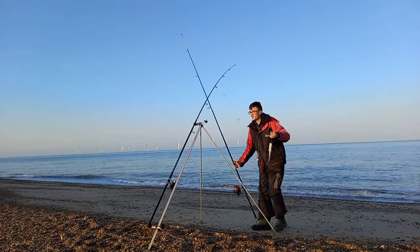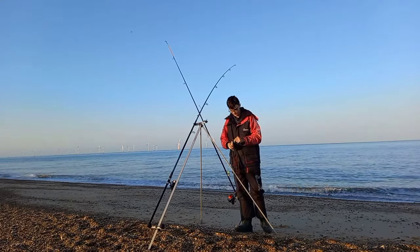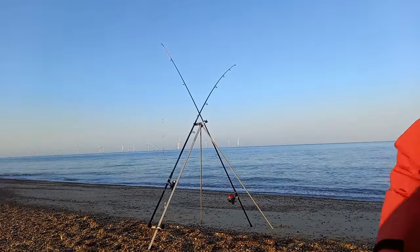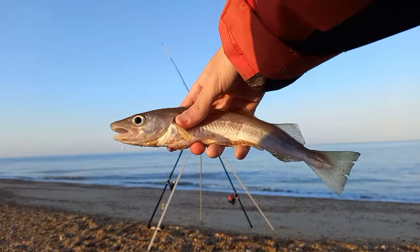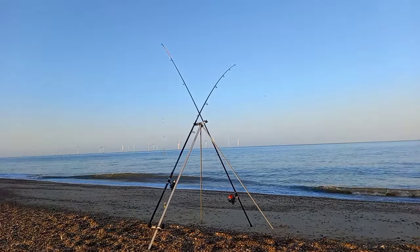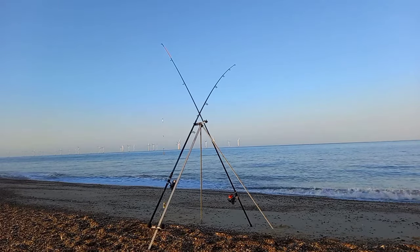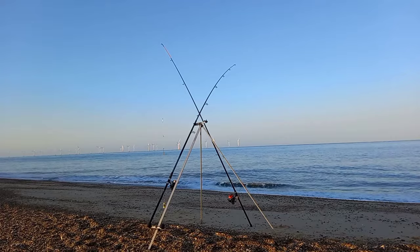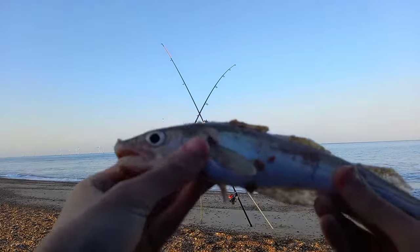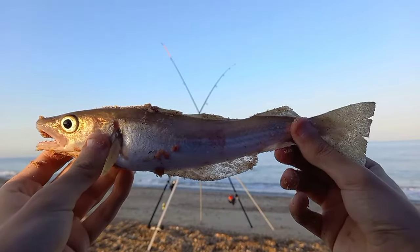Guys, I was about to show you around, but we got a fish. And there we go, guys. Well, that's the second fish of the session. The first one I had on the left hand rod, and as I said, I'll put a picture of it in the video because I took a picture of it. But there you go. There's the whiting.